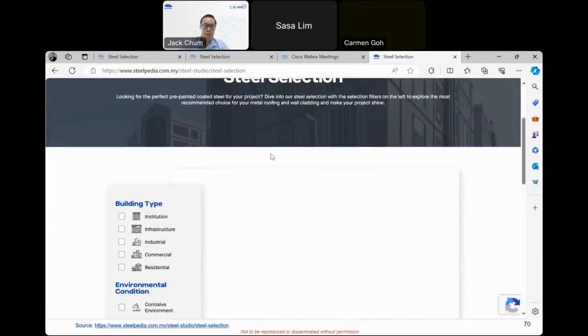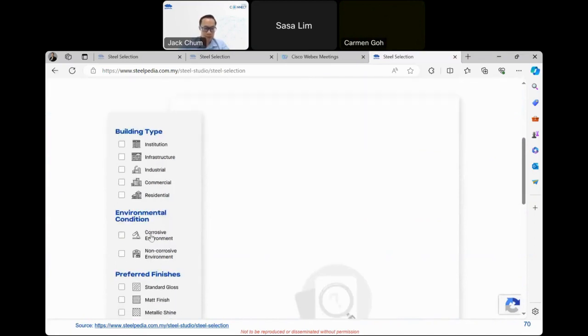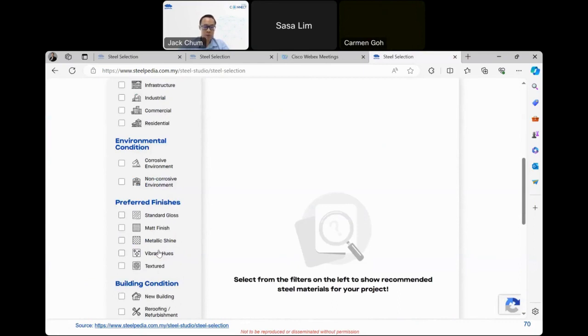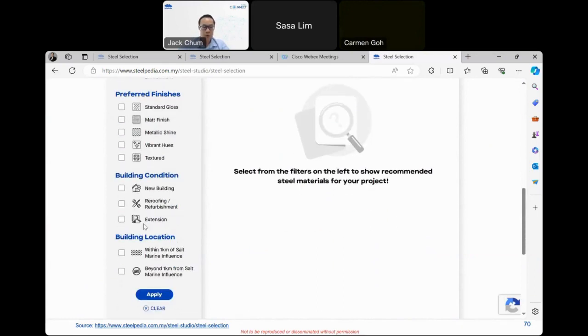They will ask a very simple question. For example, they ask you what type of building you want to design, what type of environment, is it corrosive or non-corrosive, what calculation you want to select, and the building condition, whether it's a new building, roofing job, or extension job. Then followed by location.